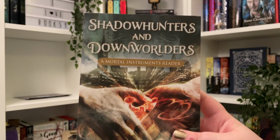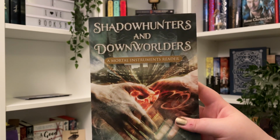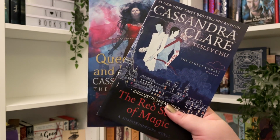I have Shadowhunters and Downworlders, which was edited by Cassandra Clare, and I believe written by a fan of the series. And I then have these little exclusive sneak peeks that I got for free at Waterstones of Queen of Air and Darkness and the Red Scrolls of Magic.